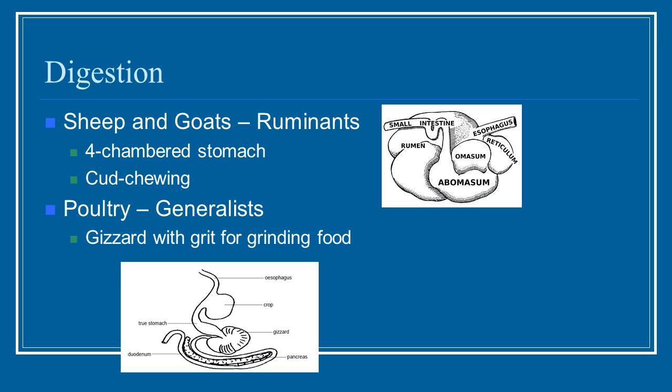So just a quick reminder of how the digestive systems of the different animals we'll be talking about work. Sheep and goats are considered ruminants. They have a four-chambered stomach, one of which is the rumen, which contains lots of microbes and protozoa that help to break down the fibrous material and forages that they eat. They're also cud chewing, which means that they regurgitate the bolus and chew on it some more and then swallow it once again.